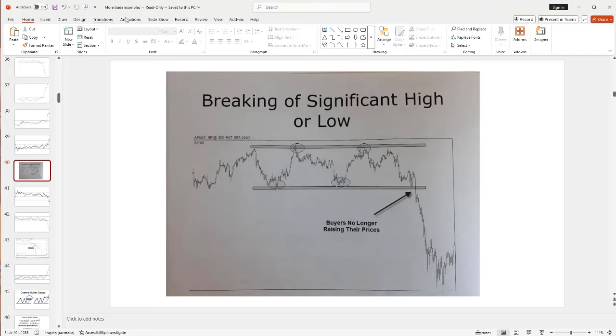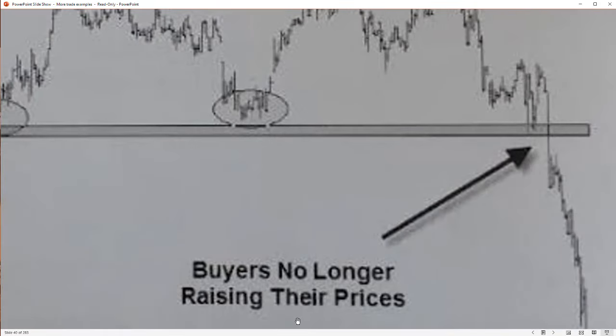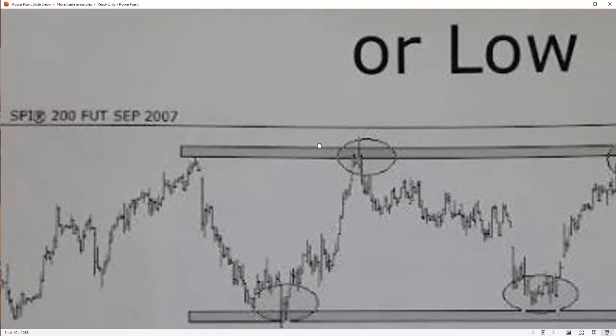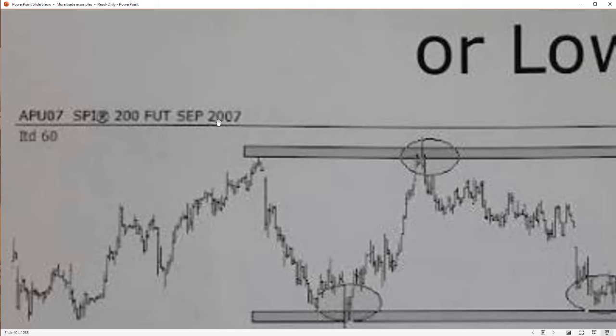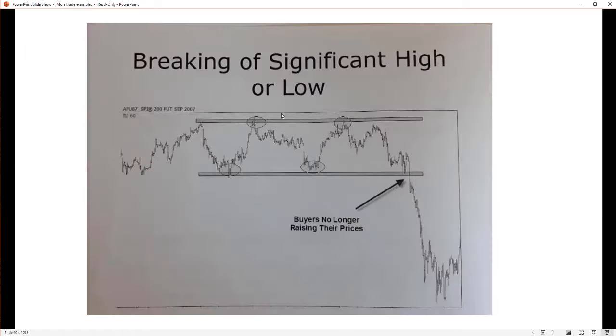Let me zoom right in for you so you can see. See this here? 2007. What is this? Say it with me. We have the channel. We have the sideways pattern.